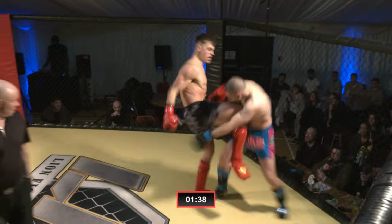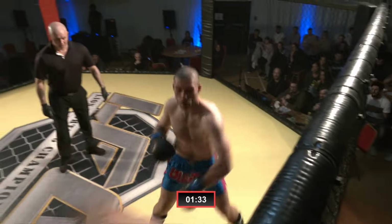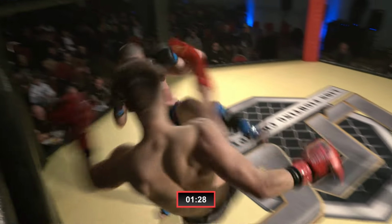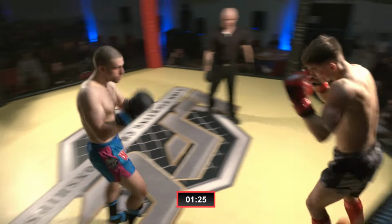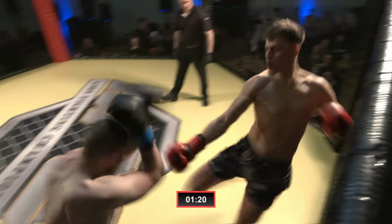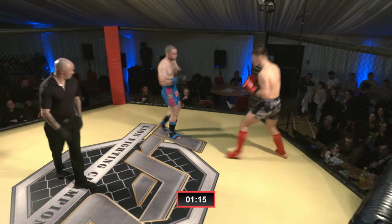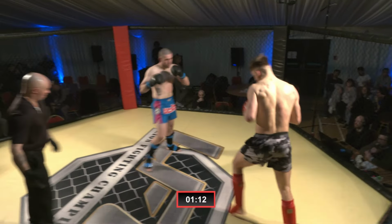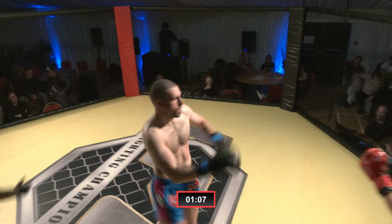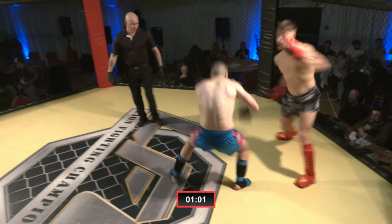Beautiful shot, great combinations. Yeah, Joseph works well when he's coming forward with power shots. He often likes to utilize that high guard to return fire after he gets caught with a glancing blow on the forearms. You can see the contact there. Oh, huge body shot. Oh, big shot, big right hand again. Keaveney's still walking his man down, eats another big right, needs to keep his hands up.